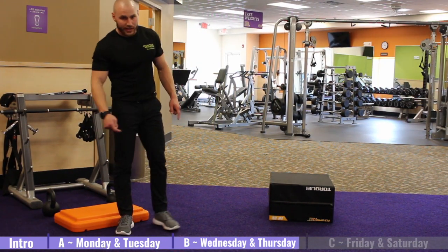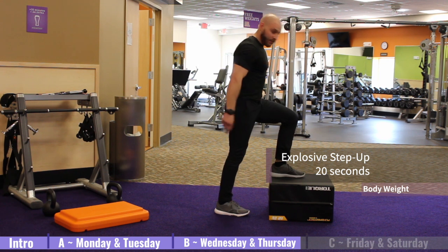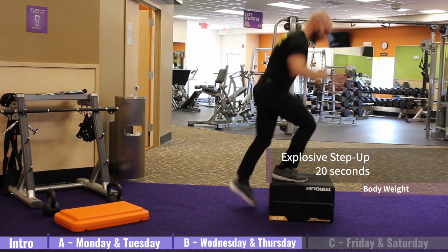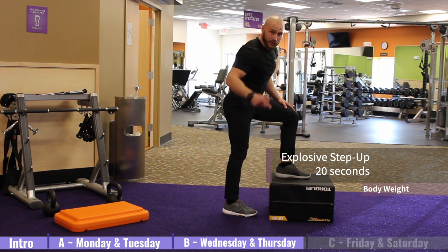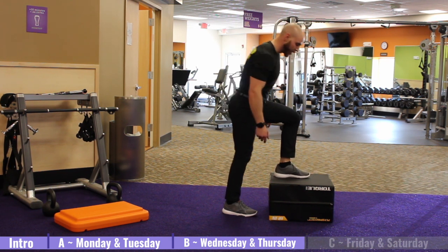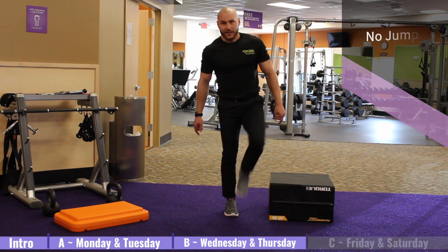Exercise B for that general conditioning will be explosive step-ups, again for time. Here, explosive up, switch. Just trying to break contact with those feet. Regression from there, just alternating step-ups without the plyometrics, without breaking contact. So up, up, up, up, alternating.